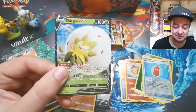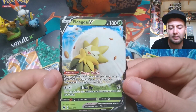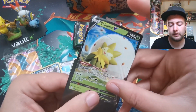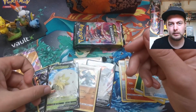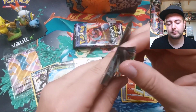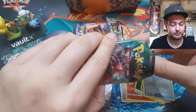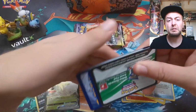Eldegoss V! Awesome. Now from what I understand about Eldegoss V, this artwork only applies to the English version, so that's the packs that come out with the English language on. That artwork is different for the Champions Path packs released in the other languages, whatever the names of the sets are, I can't remember now. I know there was one guy in Thailand or whatever that opened up one of these ETBs and got the Eldegoss and was very happy because it was artwork that he'd never seen before.